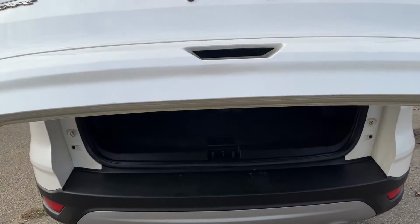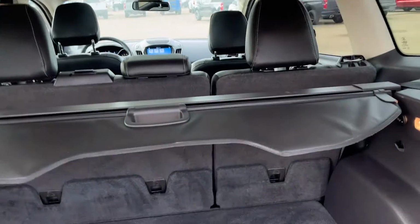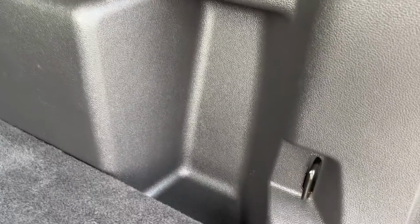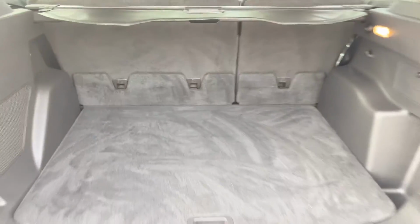We're also going to have the hands-free lift gate. It's going to come equipped with a splitter as well in case you want to put that up for extra storage, as well as you're going to have extra storage compartments and hooks on the side, as well as extra wheel well storage and tools if you know how to change the tire. Very spacious rear.